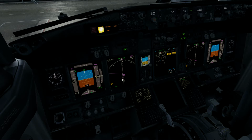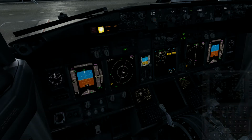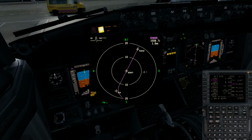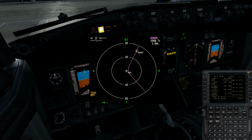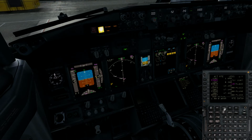When we get to departure, we will be doing a Kudat 1 Sierra departure. That looks like this. At Echo Hotel 005, we'll turn left to Echo Hotel 039, then to Lecco, then to Kudat, then continue to waypoint Woody. And then we're pretty much going eastern towards Zurich Airport.